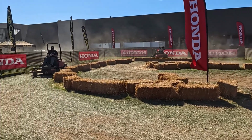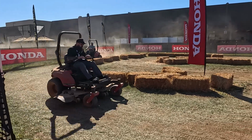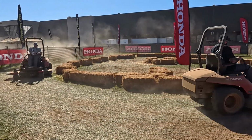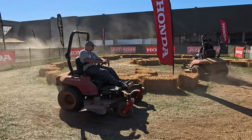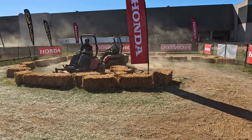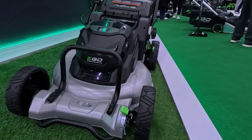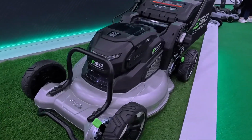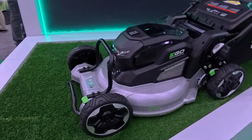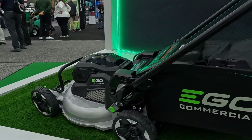I have this issue with my Tym cutter. The parking brake's built into the handles. You hit a big enough bump, and the handles will fold in, and then your mower's rolling all over the place. So I think that's something Honda's going to need to work on. Ego has released what they're calling the most powerful push mower. This 22-inch commercial battery mower has 14.8 foot-pounds of torque, and that's equivalent to about a 230cc engine in gas.